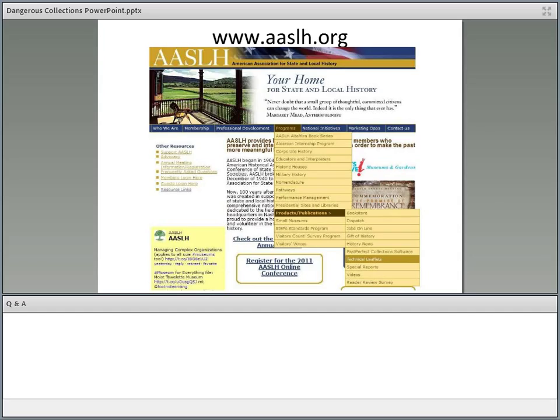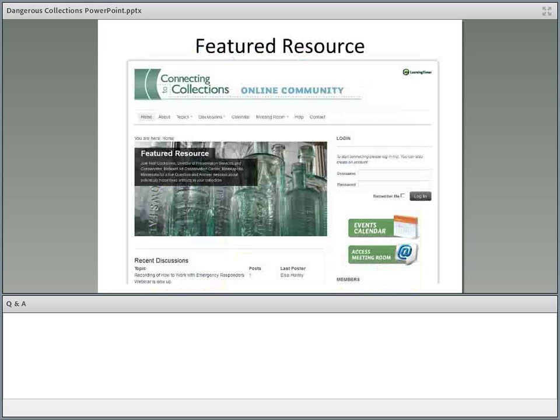And today we have made available one of the technical leaflets. You see it there. Our featured resource right now is the Handling and Exhibition of Potentially Hazardous Objects in Museum Collections by Neil Cockerline and Melinda Markell. And it's available right now. It's free of charge on our site, so there's no charge to look at this today. And it will remain up on the Connecting to Collections online community for free for a period of time. So we thank AASLH for making that available. And we encourage you to check out their website and the other technical leaflets that might help you in your work.